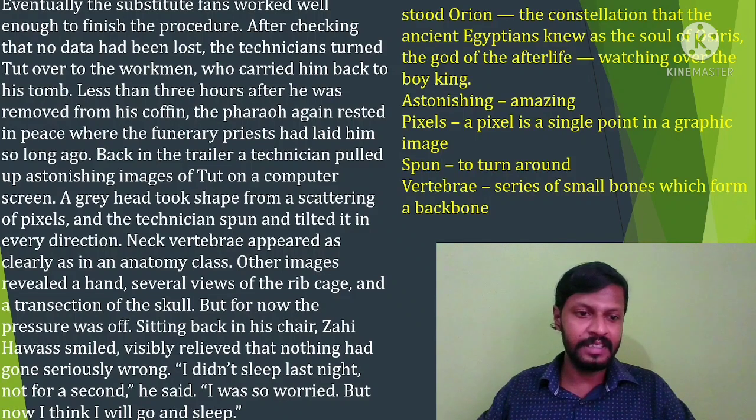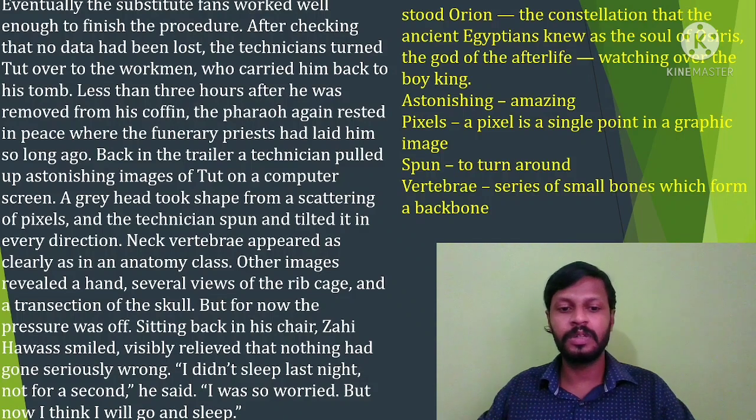Visibly relieved that nothing had gone seriously wrong, he said, "I didn't sleep last night, not for a second. I was so worried, but now I think I will go and sleep."